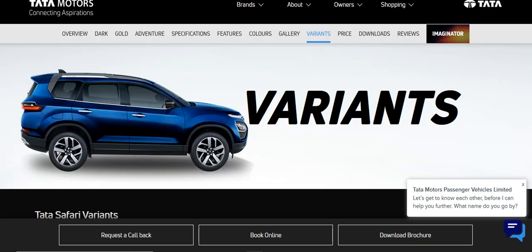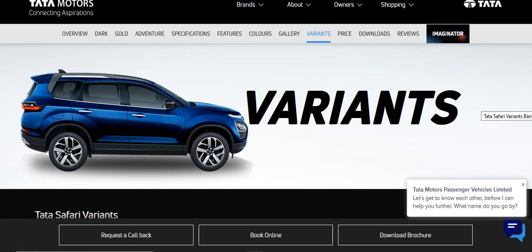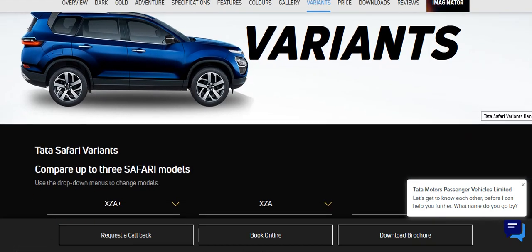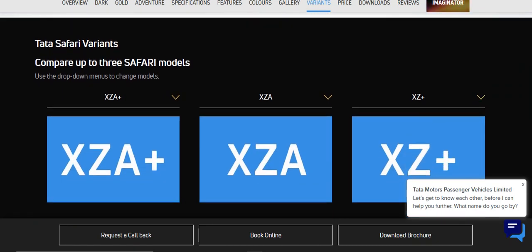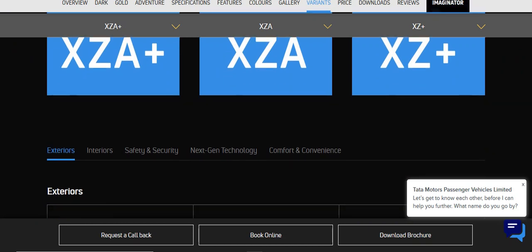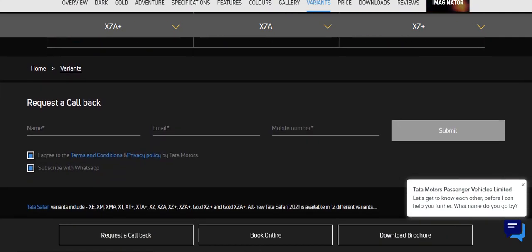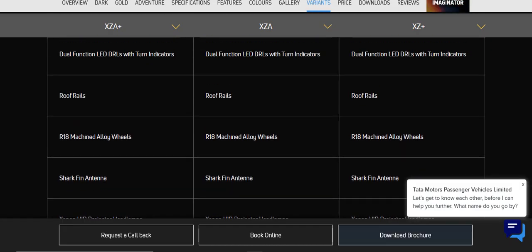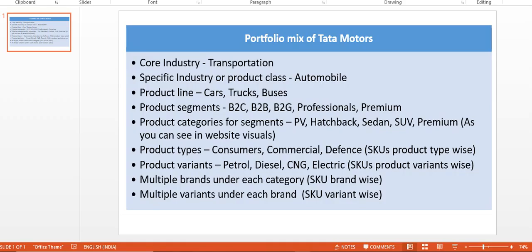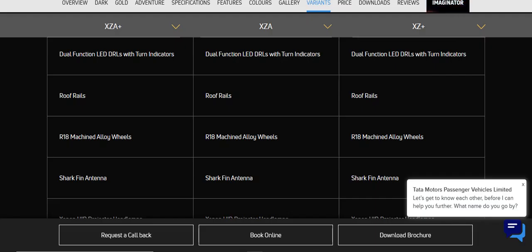Similarly, for their SUV segment or for their SUV as a category, as you can see, there are multiple variants here for SUV as well. For the Tata Safari variants, XZA Plus, XZA and XZ Plus. So accordingly, you can make your pricing based upon the features, advantages, benefits, and based upon the checklist and specifications or point of parity and point of differentiation. So that's how they have made it in the form of a table as well. So that's the best way to design a portfolio mix of any organization, like the way I've designed the portfolio mix of Tata Motors. Similarly, you should also do it.